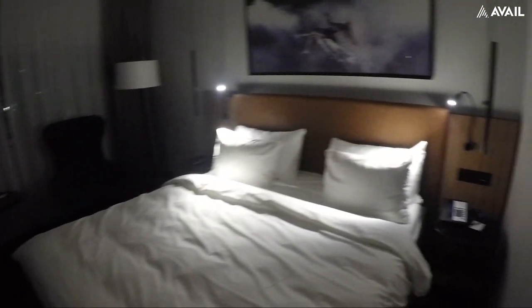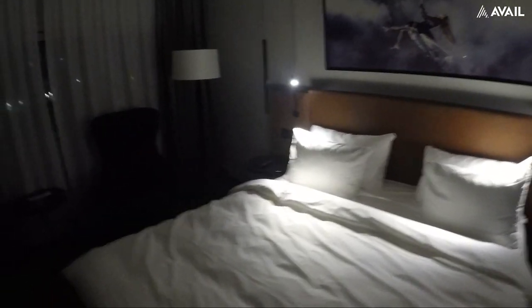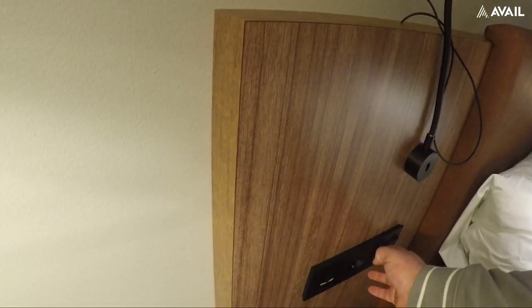Lights. I've got no lights. Oh, there we go. Done it. Still really dark in here, you know? There are no more light switches. Anyway, here's the room. I like the floor, it's not carpet. There we go. We've got some lights now.